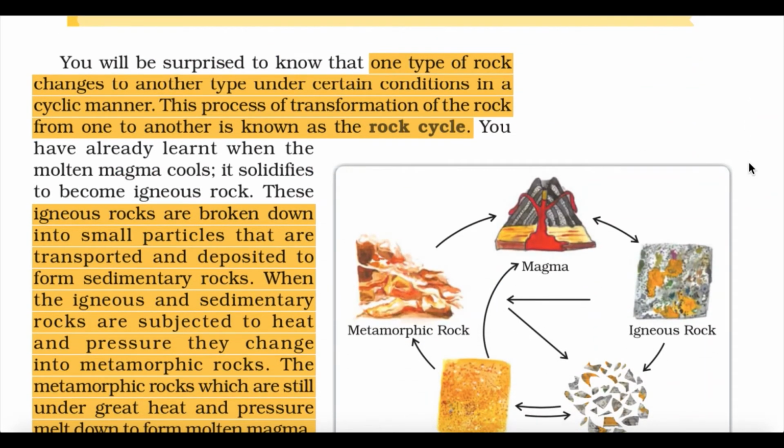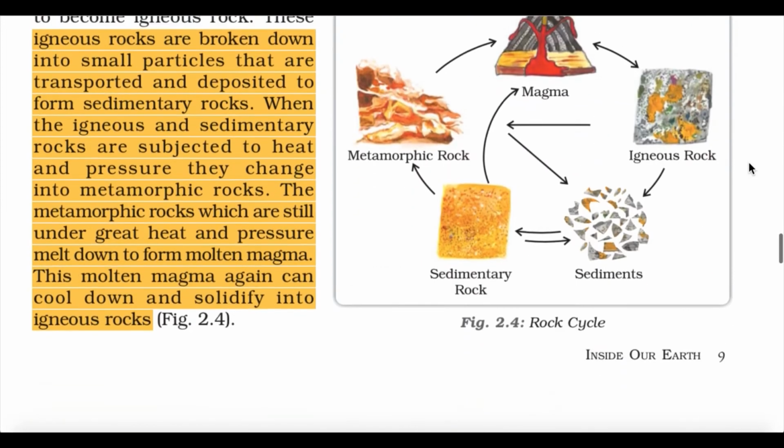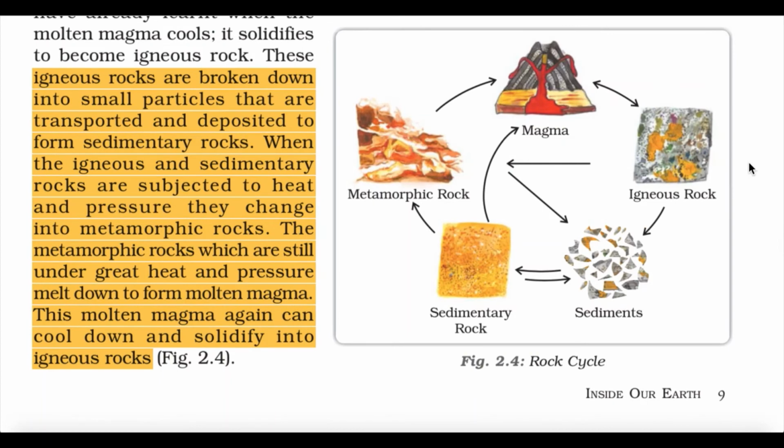You will be surprised to know that one type of rock changes to another type under certain conditions in a cyclic manner. This process of transformation of the rock from one to another is known as the rock cycle. You have already learned when the molten magma cools, it solidifies to become igneous rock. These igneous rocks are broken down into small particles that are transported and deposited to form sedimentary rocks.